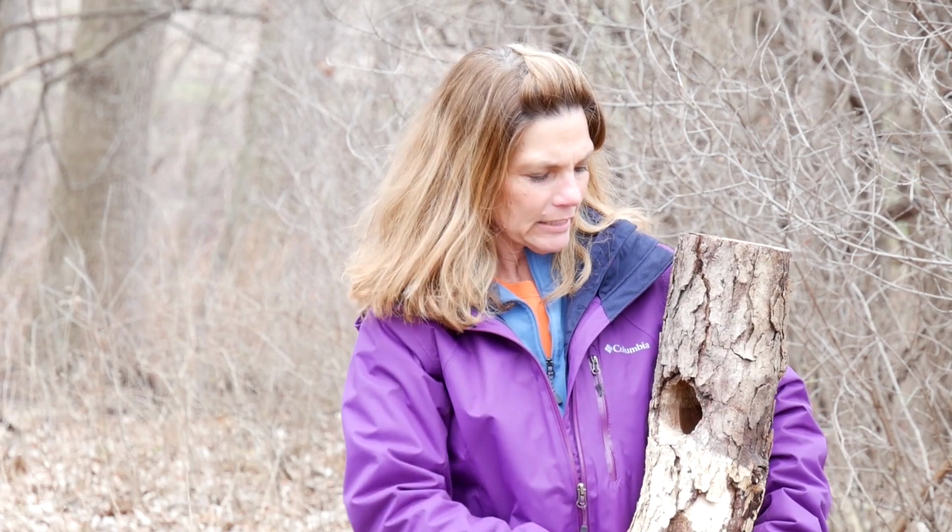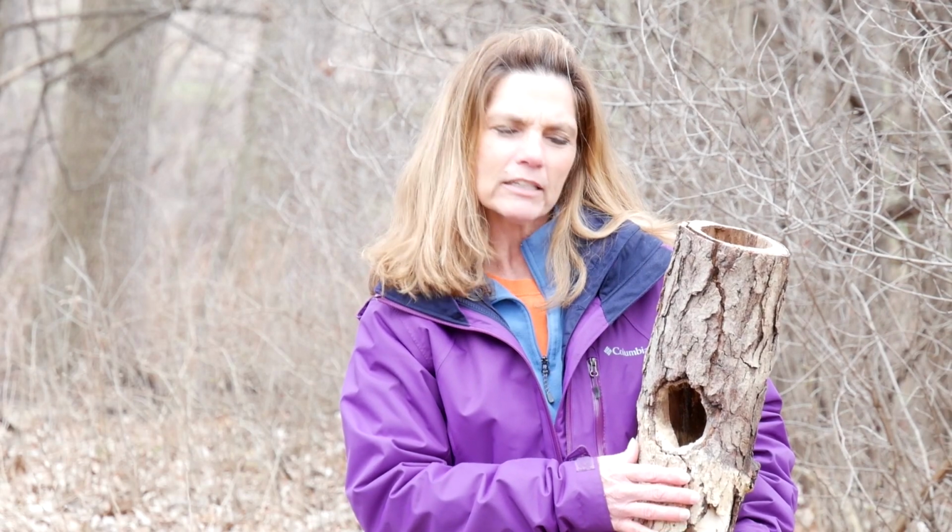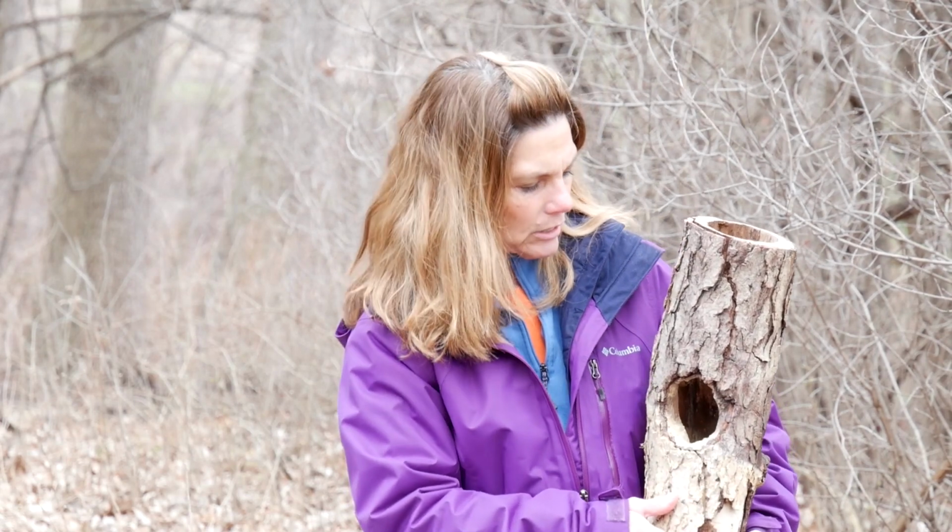We were looking at the hole in the tree to try and figure out what lived here, and we've come up with that a woodpecker made that hole. Woodpeckers are cavity nesters, and I have an example here of a piece of wood that an animal had created a hole in. A cavity nester is an animal such as a woodpecker or a chickadee or even a flying squirrel that makes its nest for its babies inside of hollow trees. They don't pick up twigs or grasses and things like that to make their nests. They make them inside of hollow trees like this.